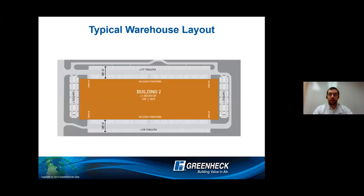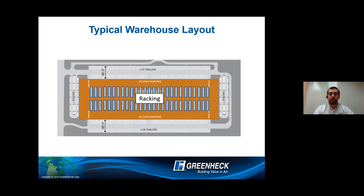If we look at a big example, it's about a 1 million square foot warehouse with 100, or 102, dock positions on either side of the facility. In the typical warehouse, usually the center of our facility is where we're going to place our rack. And then on either side of that racking, in a typical cross dock warehouse, we'll have what we call our speed bay areas. They're going to be about 60 to 70 feet wide, typically from the dock doors to the first aisle of racking. And those are usually open areas that they're using to stage, load and unload trucks.